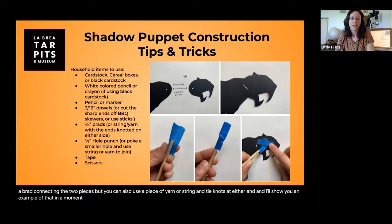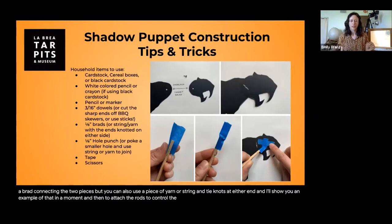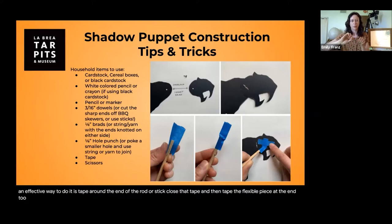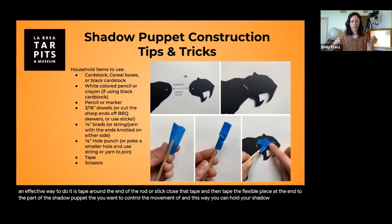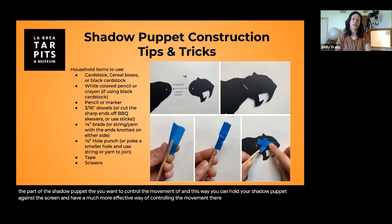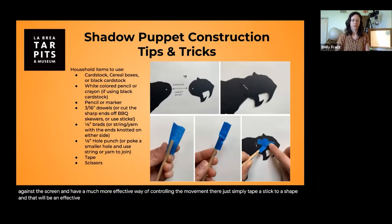And then to attach the rods to control the movement of your puppet, an effective way to do it is tape around the end of the rod or stick, close that tape, and then tape the flexible piece at the end to the part of the shadow puppet that you want to control the movement of. And this way you can hold your shadow puppet against the screen and have a much more effective way of controlling the movement there. You can also just simply tape a stick to a shape, and that will be an effective silhouette if you want to do something a little more simple. But this is a good way to do it if you want to really be able to control those movements. Let's move on to the next slide.